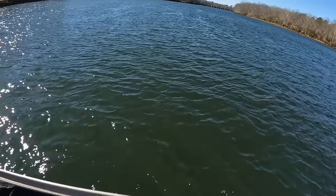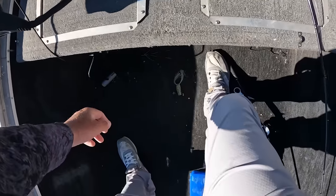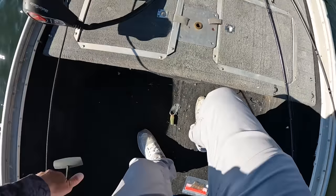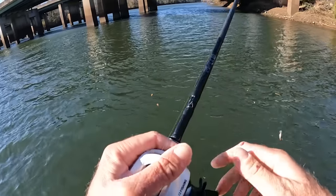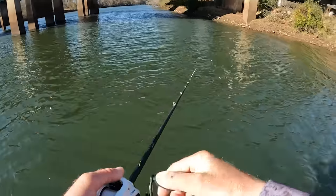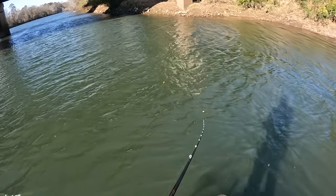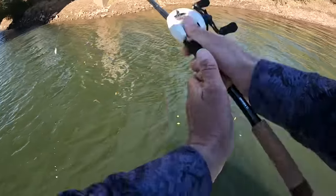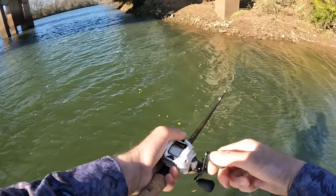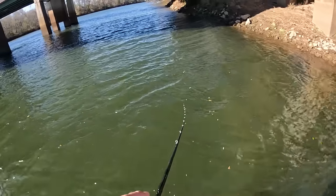Make a little move. All right. We got dogs barking. Big trucks up there. We just got all kinds of noise going on. And the bass ain't biting so far. Come on. Well, it's dang windy over here. If I was on a big lake, it'd be real bad.